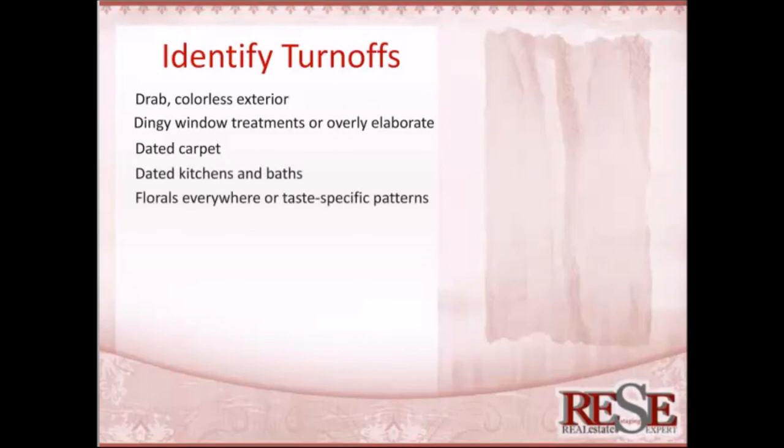We all know that dated kitchens and baths are turnoffs for them. I'm going to go out on a limb and say florals everywhere or taste-specific patterns, even if they're in their furniture. And you may be sitting there thinking, yes, but the buyers aren't looking at their furniture. They're looking at the house, and they can see past that. Well, I'd like to point out that studies show that 85% of the buyers cannot picture very well. And although they want to be looking at the architecture of the house, they're very much influenced by the overall feel of a house, and the furnishings will drive that feel.